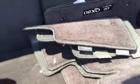I want to pull those up just so we can also have a look here underneath the carpets. Get those out of the way. So you can open up the compartment in the back, and you do have some storage underneath. It looks like you've got your headsets for the theater package in there and a cargo net, which has not been used before. You've got extra storage back here in the back.